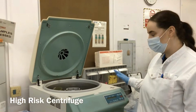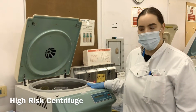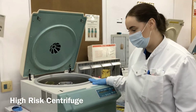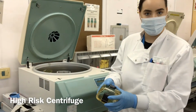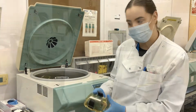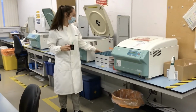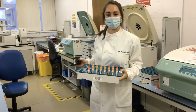We have a separate high-risk centrifuge that we put all our high-risk samples in, so it doesn't contaminate any of the normal samples. We have these little buckets that we place over, so if there's any spillages it won't contaminate the whole centrifuge. Once they're spun, we put them into the appropriate racks and put them on the analyzers and the track.